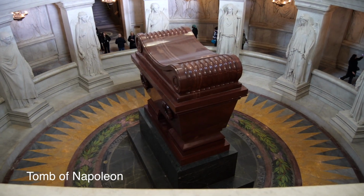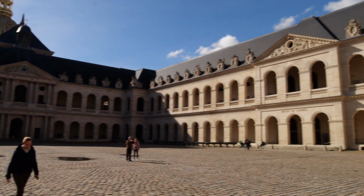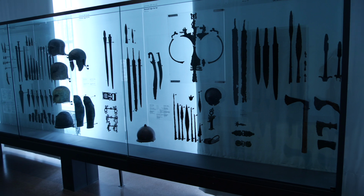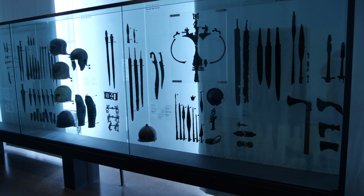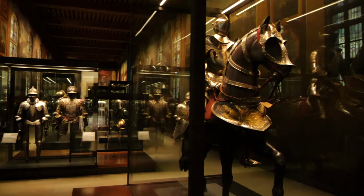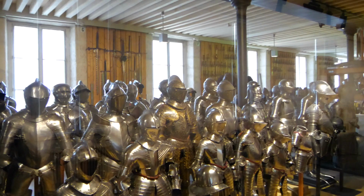By far the most impressive collection was at the Army Museum, which is a military museum in Paris that has weapons and armor from as far back as the early Iron Age all the way up into the 20th century. The total amount of artifacts was absolutely staggering. I didn't even have time to see everything, let alone take photos or video everything.